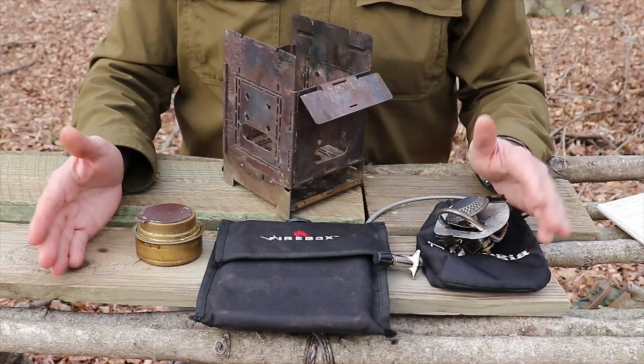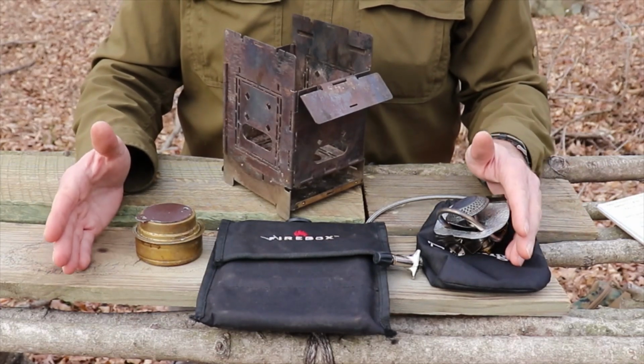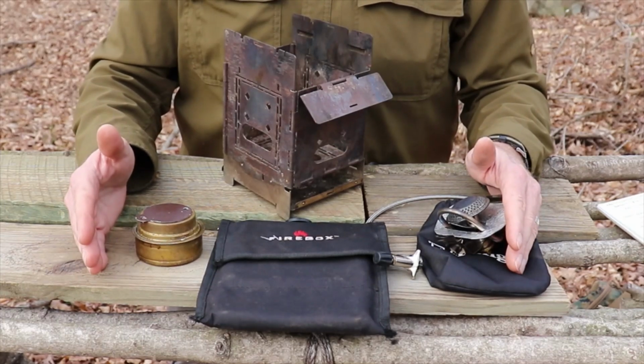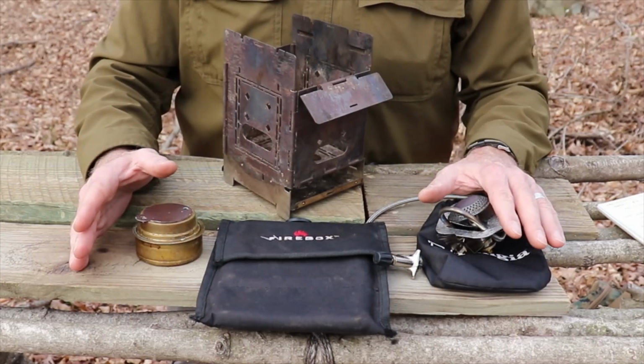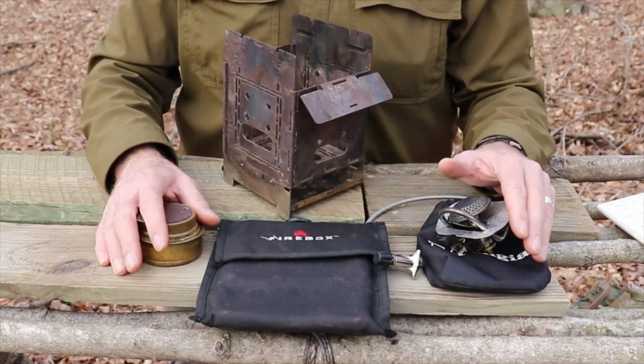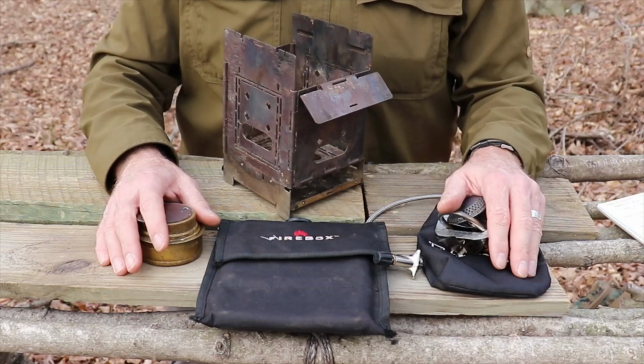A little bit of planning and a lot of decision making, but once you have made your mind up what you're going to take, you only took those items, so you never had these extra things that you had to worry about as far as bulk or the weight.